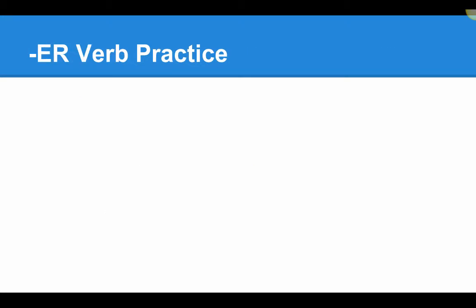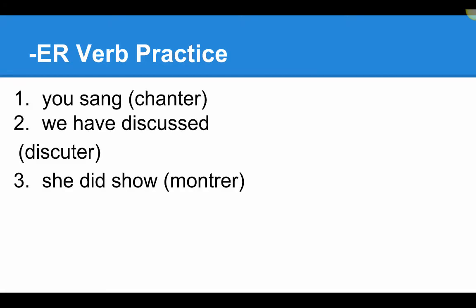Okay, here we have 3 practice problems that I'd like you to try on your own. First, I'd like you to say you sang using the verb chanter. Numéro 2, we have discussed using discuter. And number 3, she did show using montrer. I'm going to give you 20 seconds for that, and if you need more time, just pause the video.